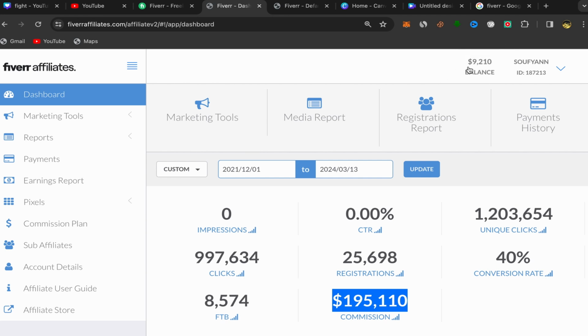As you can see over here in my balance, I have $9,210 available. I will be able to withdraw this money by the end of this month.